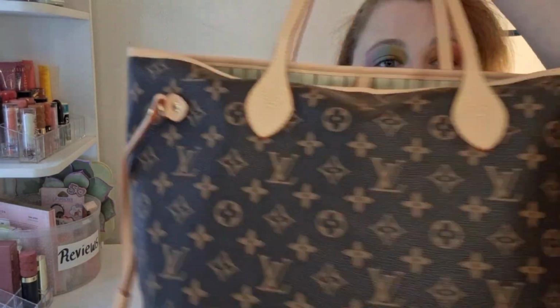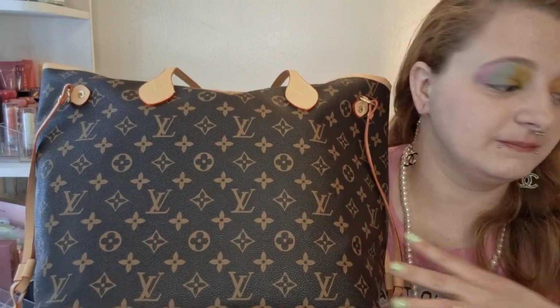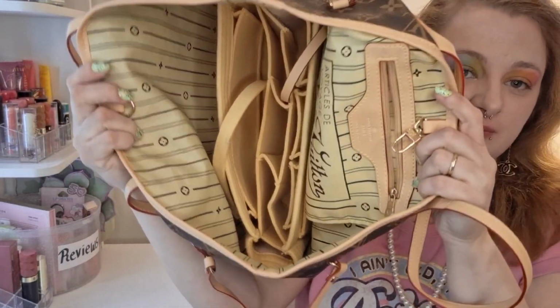I think it would make a really good beach bag for towels or sunscreen or something lightweight, bathing suits. But for everyday, putting everything in it like I normally do, I need a purse with really thick straps, really thick leather. You know, it's really meant to last, because these straps are not high quality. Inside, I actually have an Algorithm Bags organizer that I bought off of Mercari.